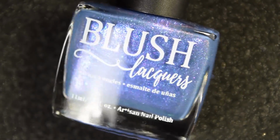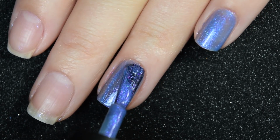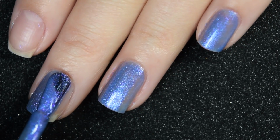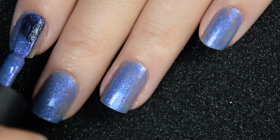Here's our first coat of Talise Tempest. This does cover pretty well here on this first coat. It's not completely opaque, so I am going to go in for a second coat, but once again, the formula on this is absolute perfection, no running or pulling or anything like that. The shimmer that's in here does stand out really nicely as well. I was really impressed with all the shimmers in each of these polishes.